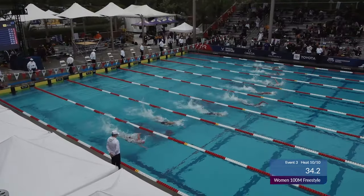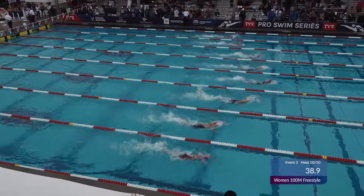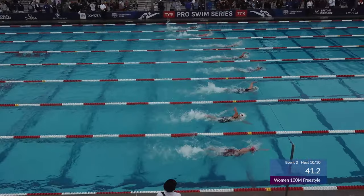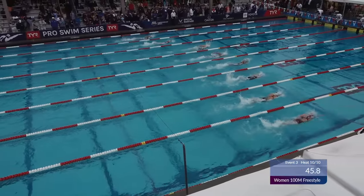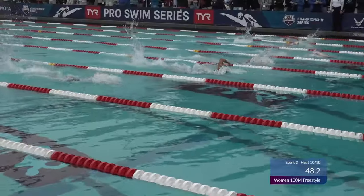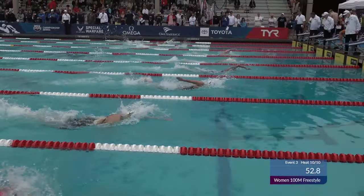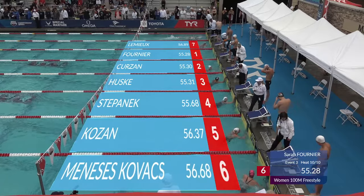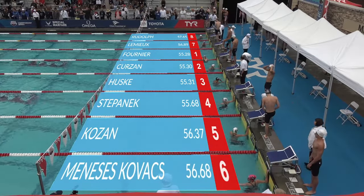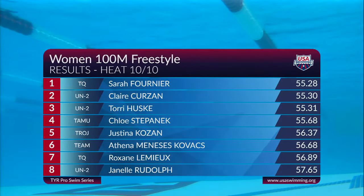Sarah Fournier of Equipe Quebec is currently third from lane 6. Fournier fighting back from 6 as they come to the wall, winning time in our final heat will be Sarah Fournier of Equipe Quebec at 55.28. Second to Claire Curzan and third Tori Husk at 55.30 and 55.31.